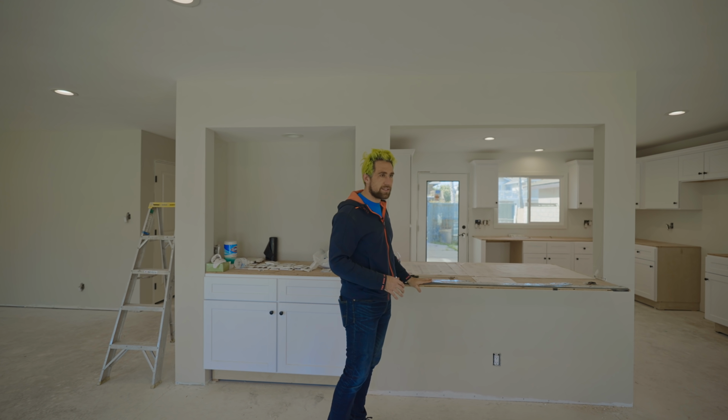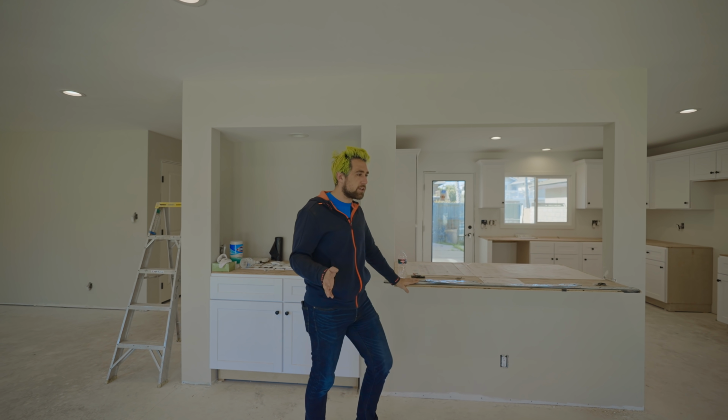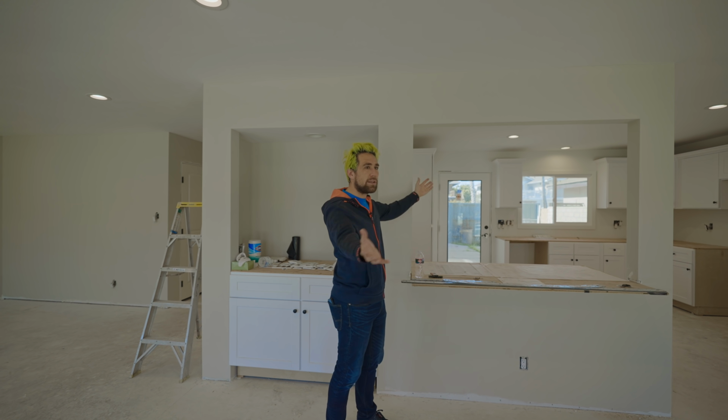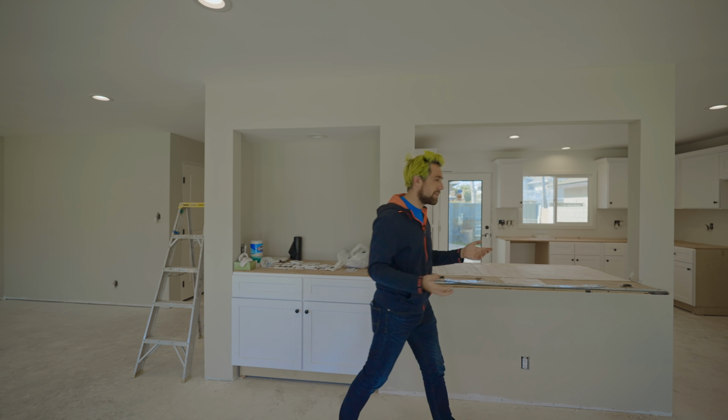We will generally do this in a level 2 renovation as well. Level 1, I wouldn't touch this. But level 2 renovation, regular rental, rents for $2,000 to $5,000 a month, not super high spec. We're definitely going to want to open this up because people want to feel like they can live in a more open concept. That's obvious at this point.